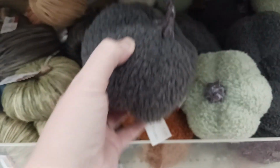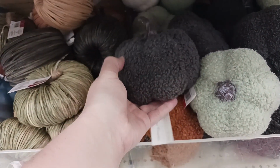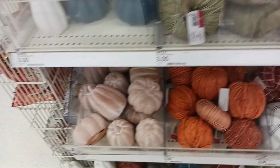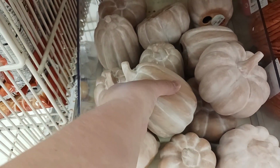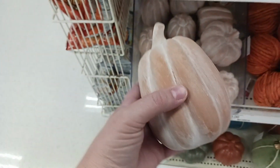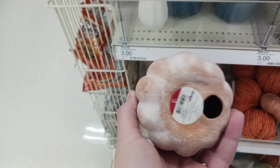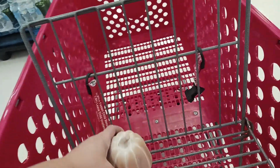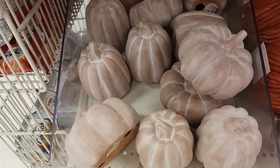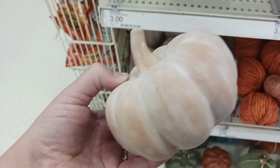These pumpkins were really, really soft. And I love the gray. I love gray. I absolutely love these pumpkins. I have never seen them. This is the first year I've seen them here in the dollar spot. And I bought three of them, two today and one from last time I was here when I checked it out. I love the orange with the white painted over it. They just look really nice in my home, but you have to be very careful with them because they are very, very breakable and will shatter.